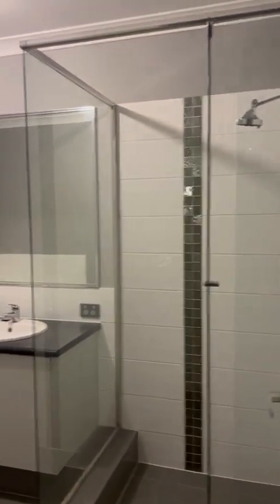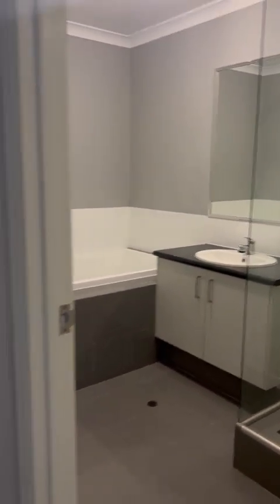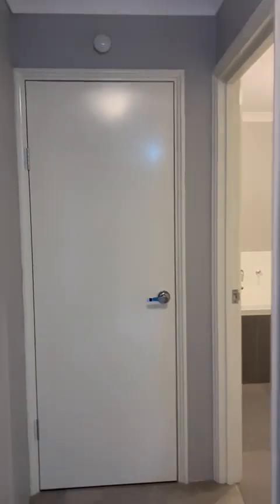To the left here, you've got the main bathroom and a separate toilet. Shower. Bath. Linen cupboard. Got the shopper door to the double garage.